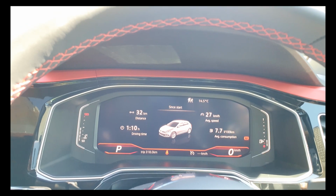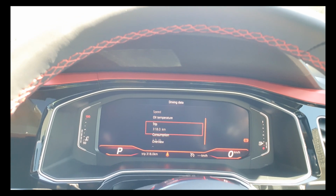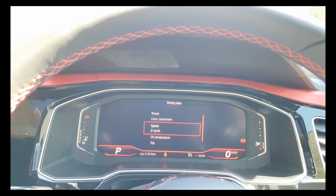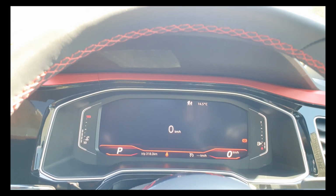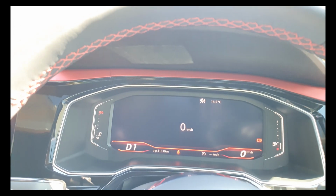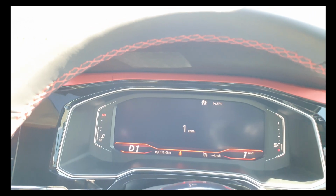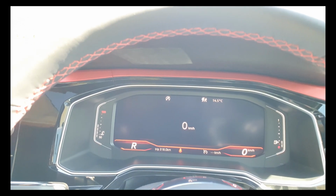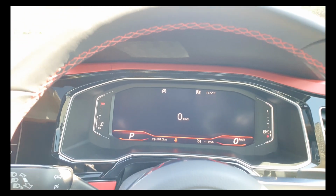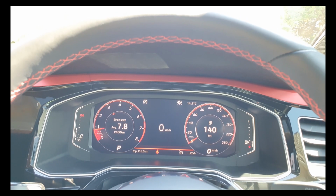But even this is configurable, so you can have consumption only. If you're that guy that just wants to see your trip, you can do that. Oil temperature, if you just want to see the speed and nothing else, you can do that. So when it's like this, it's only going to show you the speed. You see now I'm putting it on D and I'm driving. You see it's only showing the speed of the car and no gauge, no nothing else. I don't like this view. It's too minimalistic for me. I prefer the other view where you can have your acceleration and everything.